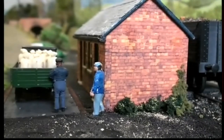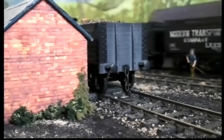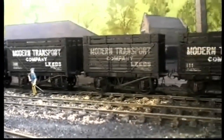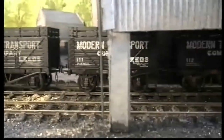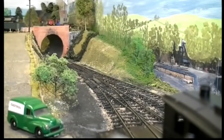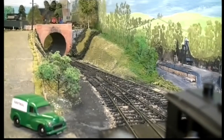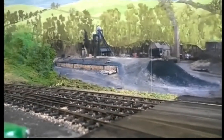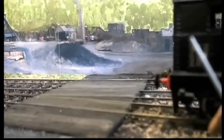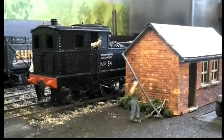This is the Weybridge Road and Rail, under the screens. This is a view of the track into the mine and the road leading out. Another mine in the distance over the level crossing. The sentinel shunter getting her wagon weighed.